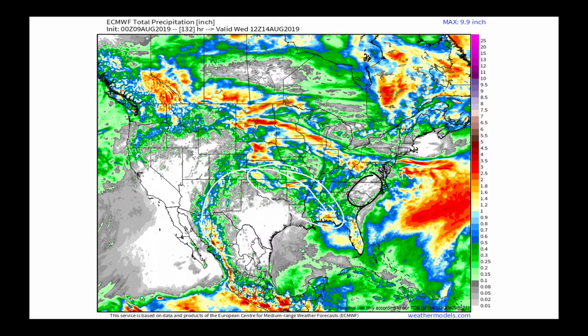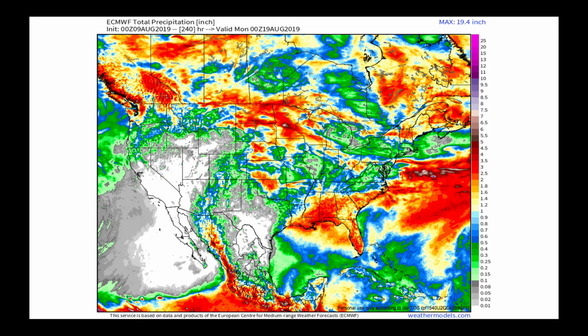Let me take those drawings off there because I want to show you the difference between the next 5 days and when you add the subsequent 5 days onto this. So this takes us out to next Wednesday morning, and now I'm going to add to this all the way out to the following Monday.